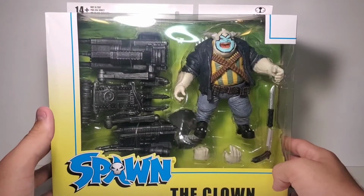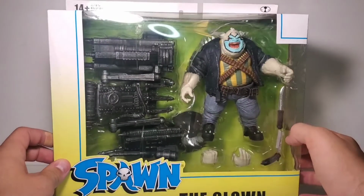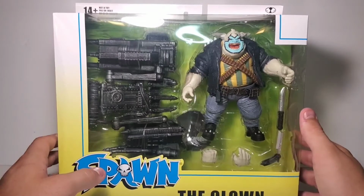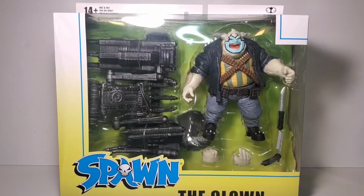I'm very excited for this figure. I'm very excited for this line. This is one of my favorite lines of the year. Like, most anticipated, I guess. So I'm very, very excited. I didn't open either one of them yet. So without further ado, let's go ahead and take a closer look at these.